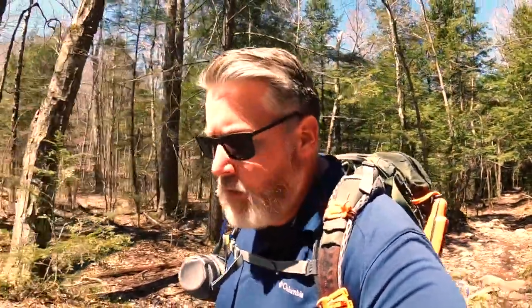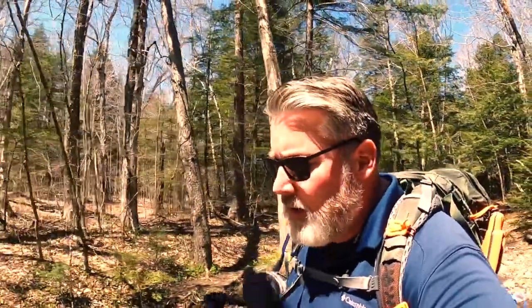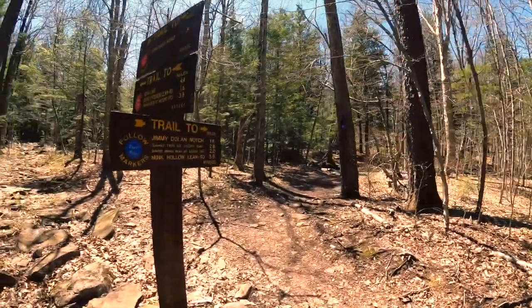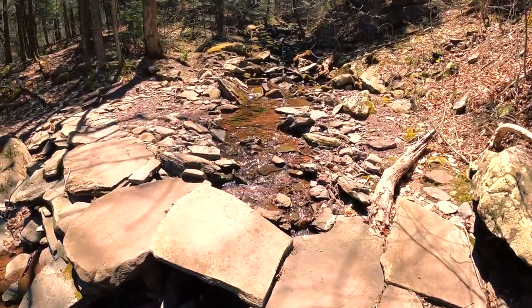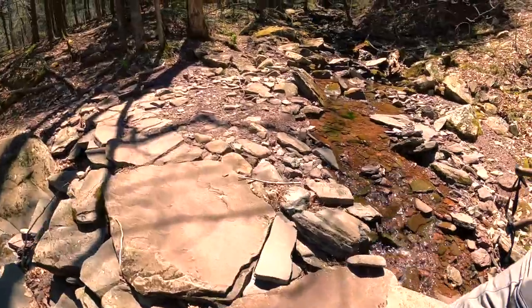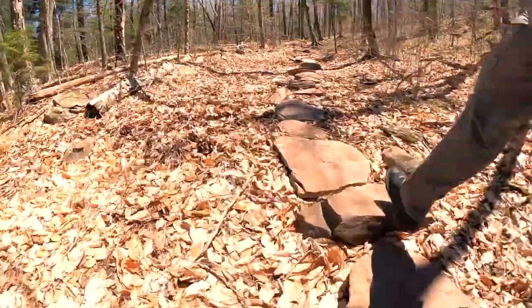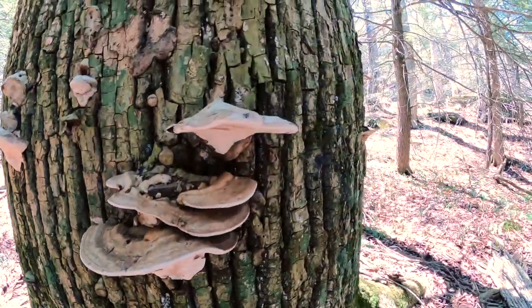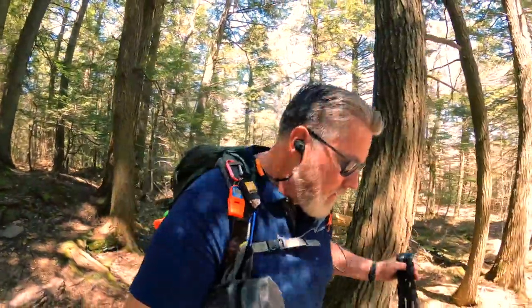.25 miles into the trail, you need to come to your first junction. We're gonna go left, and the reason we're going left is basically so I can go up the steep section and come down a little easier section. .69 easy miles on this trail.